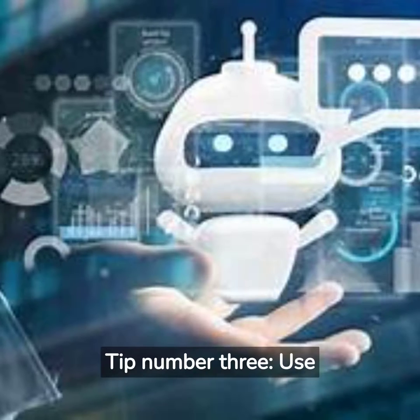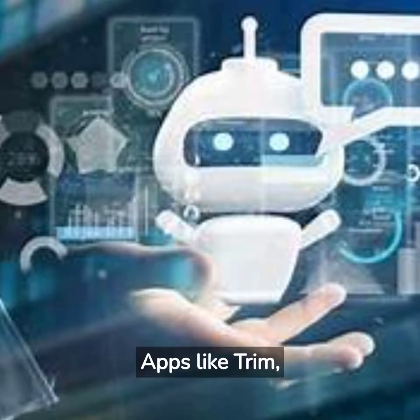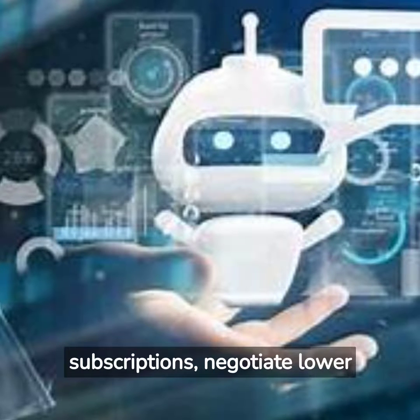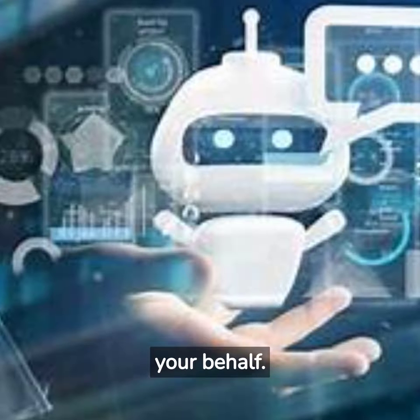Tip number 3, use an AI-powered financial assistant to save you money. Apps like Trim, Truebill, and BillShark can monitor your bills and subscriptions, negotiate lower rates for you, and even cancel unused subscriptions on your behalf.